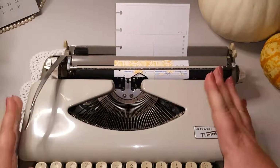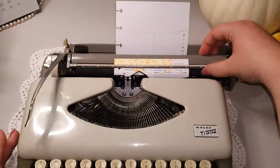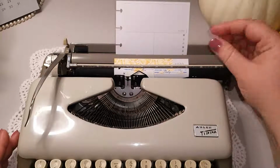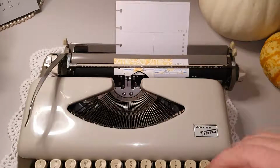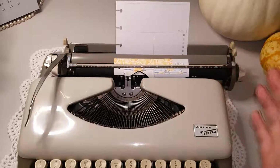You can also tell that back in the day this would have been a cheaper model because the actual roller here doesn't appear to be a thick rubber, and when you type it has much more of a clack clack clack, whereas the more you paid the more silent the typewriters were.